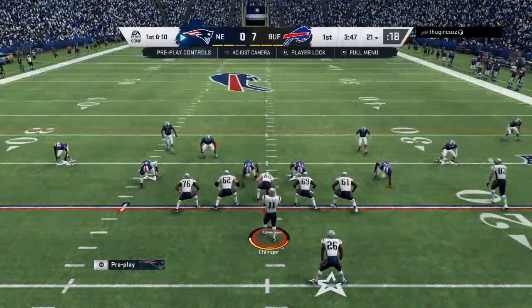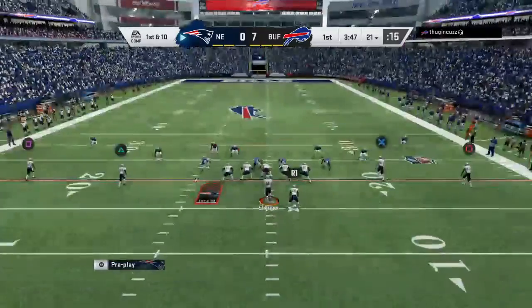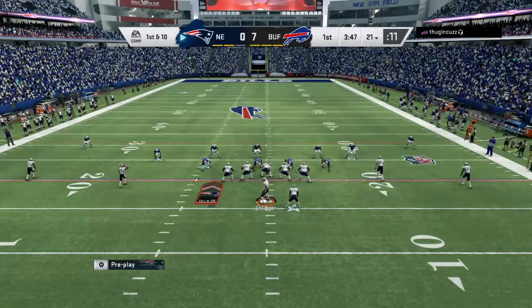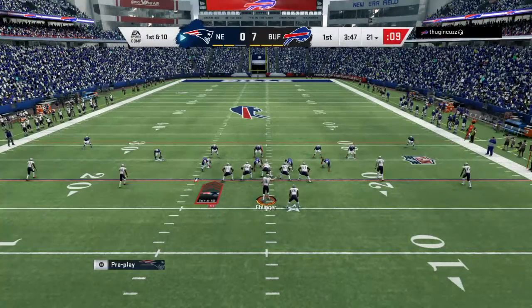Set, ready, 50, plant. Mike. Hey, pick it up, T. Pilot, 64, weak. Hey, foxtrot. 53. Here we go. Kill.